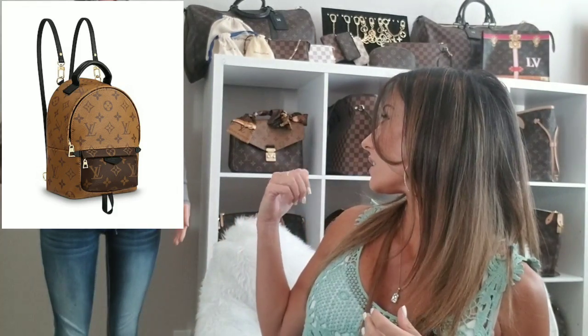So this is my favorite bag, and for a dream bag, I had to think of something that I want right now, and something that I want that's so hard to get is the Louis Vuitton Palm Springs Mini. Absolutely adore that bag, you guys. I would love to get this in the reverse monogram canvas. I do have that in the Pochette Metis, as you guys can see behind me.